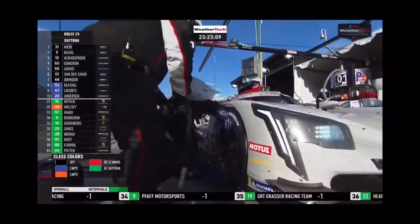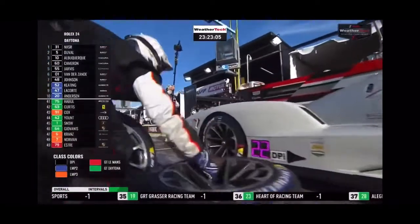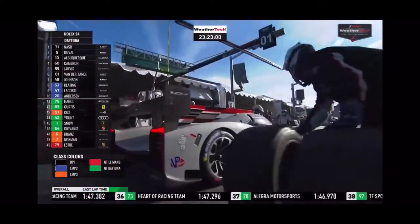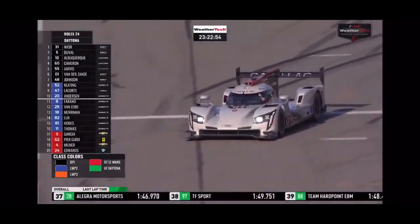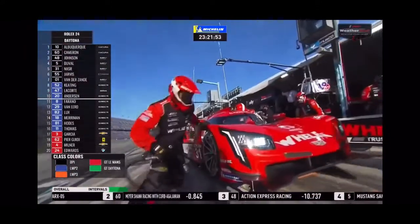These boys and girls know how to do pit stops. They're very well trained at it, and they've gone for a staggered option where they do the right rear and the left first front, and then the left rear and the right front last. So they're quite used to doing this. Some of the teams prefer to do one side at a time. Not Chip Ganassi Racing.